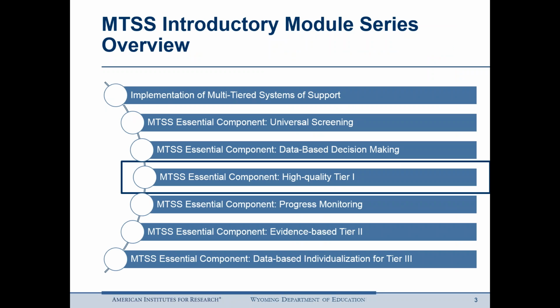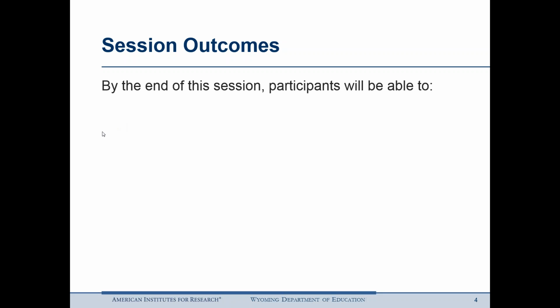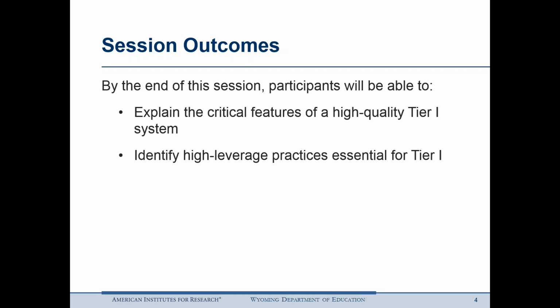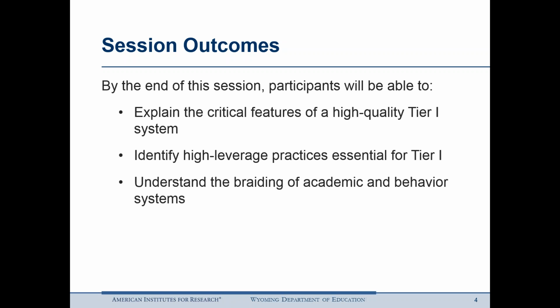Today's module, MTSS Essential Component, High Quality Tier 1, is the fourth of 7 modules about multi-tiered systems of support in Wyoming. The content presented in this module should in no way be viewed as exhaustive or legally binding. You should continue to seek and participate in ongoing professional development related to topics presented today and in future sessions. By the end of this session, participants will be able to explain the critical features of a high-quality Tier 1 system, identify high-leverage practices essential for Tier 1, and understand the blending of academic and behavior systems.